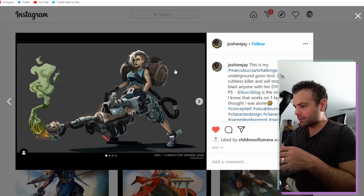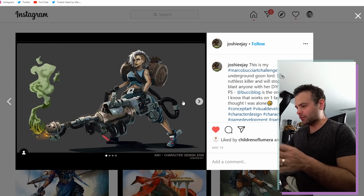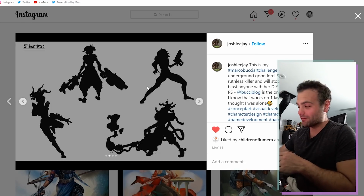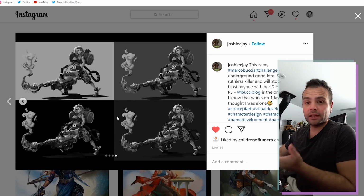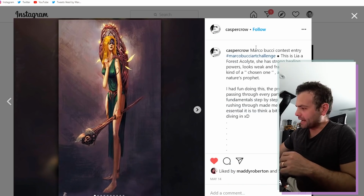All right, and here we have a girl with the exact same haircut. This piece is by Joshi J. I love the look of all this cyber-punky, over-constructed machinery. And these silhouettes really are fun. Ooh, and look at this, a traditional pen and ink sketch. At least I think it is. And I really like how different these value keys are. Nice job, Joshi.